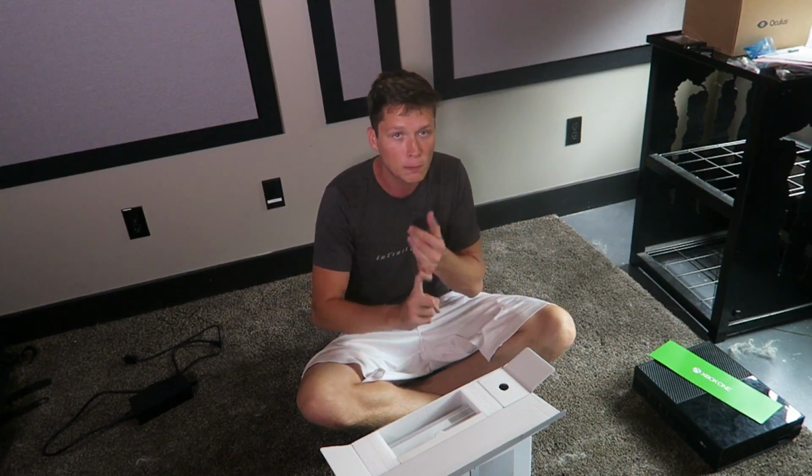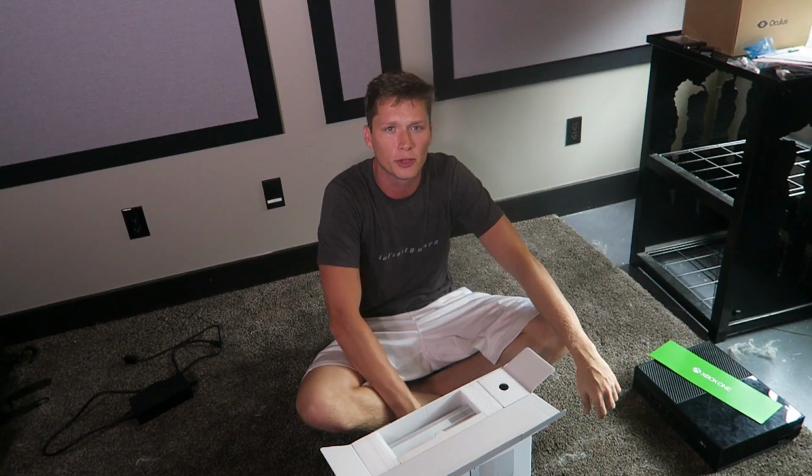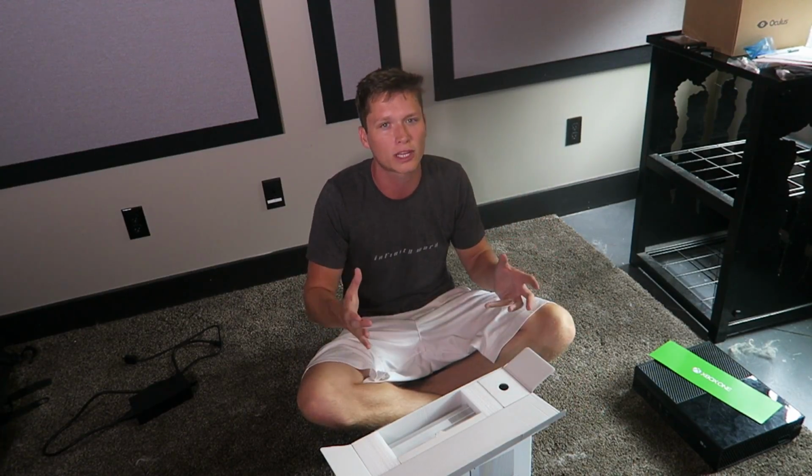So yeah, it's 40% smaller. It removes the power brick. There's some other things. I was trying to look it up before this video because I'm not entirely sure. I know that it supports upscaling games to 4K if you have a 4K TV, but technically that's not actually 4K gaming.